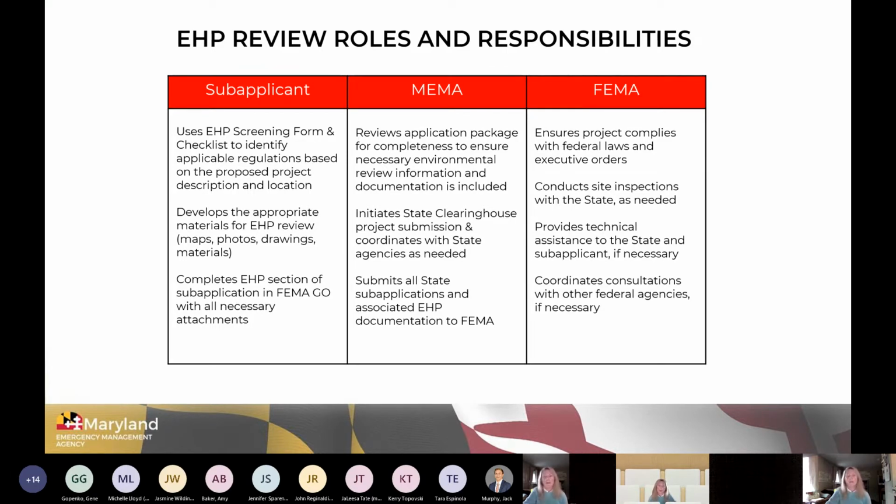So as a sub-applicant, the responsibility is to use this EHP screening form, which we're going to talk about in a little while. It has a checklist with it to identify applicable regulations based on the proposed project description and location. So you're going to look at your project, go through these different questions, and make sure you find all of the resources that are available to say, yes, it's a sensitive wildlife area, it's an endangered species habitat, or it's on the National Register. It's your responsibility to identify things.